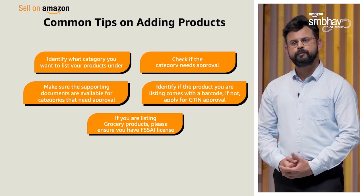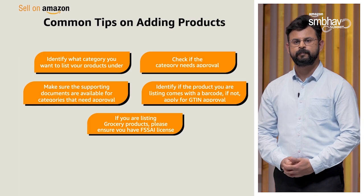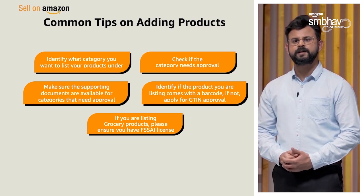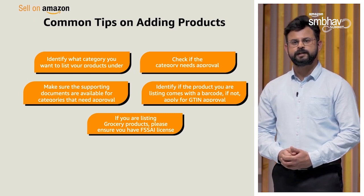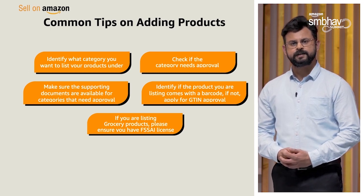Now, I'm going to list down a few quick tips to potentially help boost your sales. Identify your product's category. Check if you need approval in that particular category. If yes, make sure you have the supporting documents for categories that need such approvals. For example, if you are listing in grocery products, please ensure you have FSSAI license.